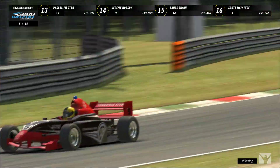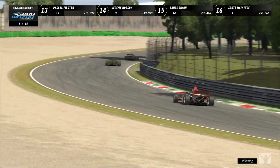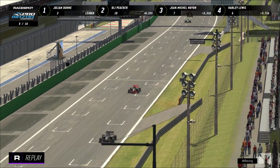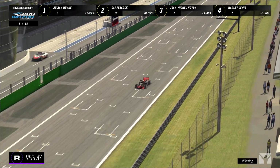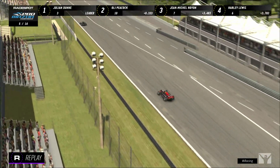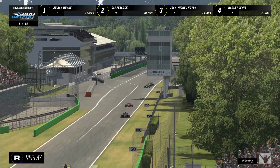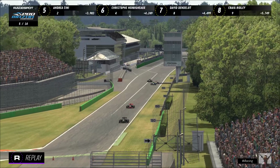In the background, that was Gabriel Perez. Let's see what befell the number 5, the driver of the number 5, down at the first chicane. Remember, that incident last trip around the racetrack with David Dendelo. Did maybe something similar happen down here? You saw him running off in towards the cones.